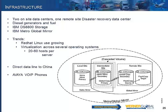The Metro Global Mirror is a means of taking 3 data centers and having them be redundant. 2 of the data centers being on our headquarters campus, that's considered the Metro link, and there's redundancy there. And then the off-site center is the global link, which has redundancy. So really a 3-way redundancy between all 3 data centers.